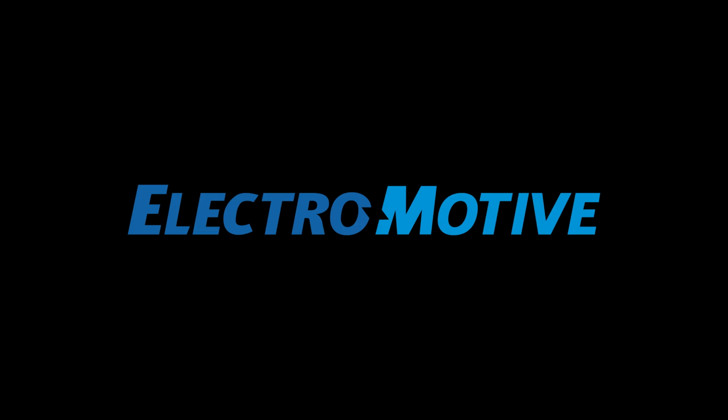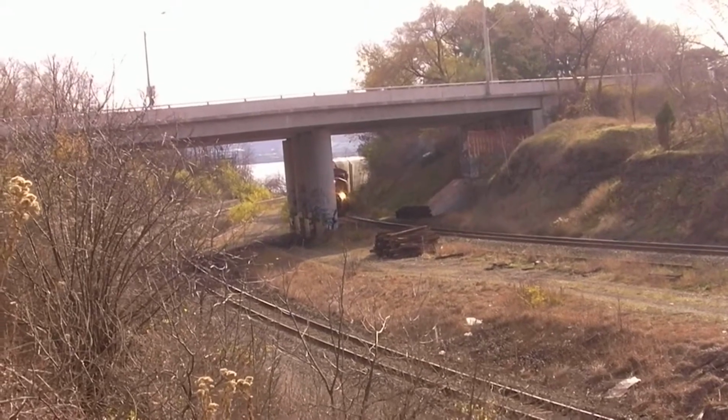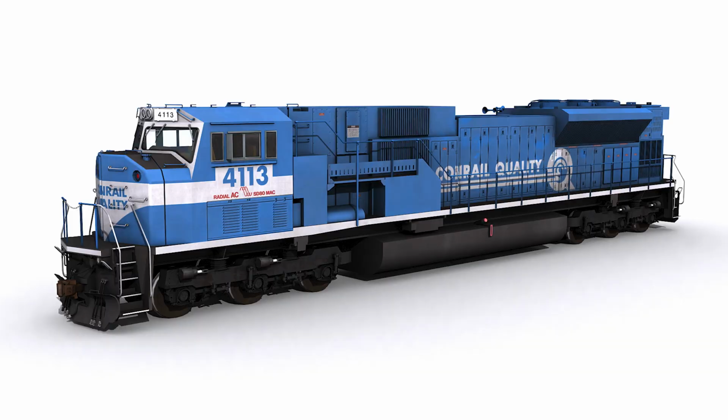EMD knew that in order to regain their status as the absolute dominator of the market, they would have to develop something that railroads would buy lots of in order to smack GE out of the park. That same year, EMD's designers would then partner with German electronics manufacturer Siemens and would then begin development of the next locomotive. The concept that EMD and Siemens would have in mind would be for a 6,000 horsepower AC traction current locomotive based on the SD80MAC.